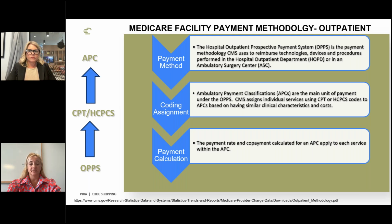So once the payment method is set, another component that relates to this is the coding, right? In this setting of care, Medicare will assign what's called an APC, which stands for Ambulatory Payment Classification. That's the main unit of payment under the OPPS. CMS will assign the individual services, the CPT or HCPCS codes, to the APC, usually based on similar clinical characteristics and similar costs. Both of those factors come together to configure the payment rate and the co-payment calculation for these APCs, and it applies to each service or CPT code assigned into that APC category. Next slide.